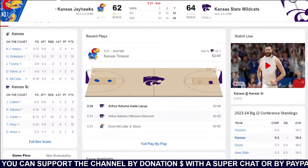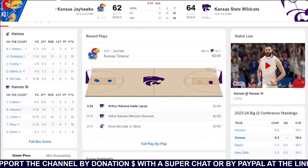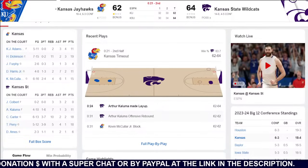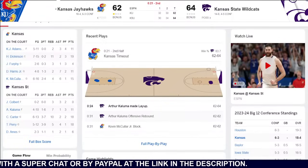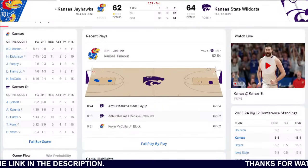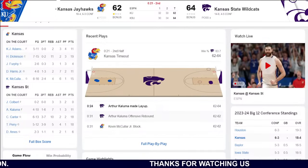How did he do that? Cam Carter shot with a defender coming at him on the left corner. And Kaluma underneath the basket grabbed the ball. And it was an air ball. So the shot clock was running down, Wyatt. He kept his composure. He was right underneath the basket and jumped back so he could get in front of the backboard and banked it in. No KU player to block the shot.